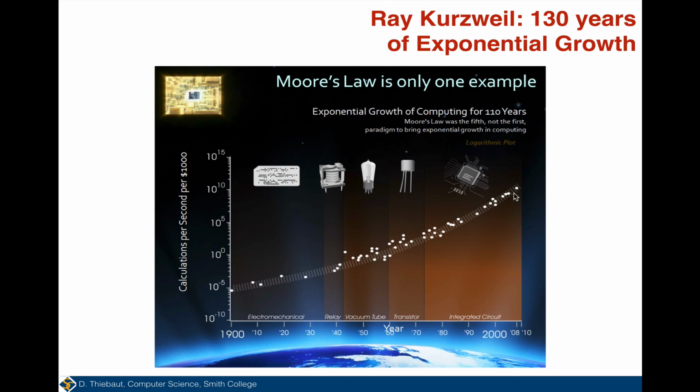So Moore with transistors covers really the end of that curve, and Kurzweil in this one shows that it actually extends more. You just have to look at something different. So Kurzweil's genius was to look at the right amount here. The amount that he's measuring is the number of calculations per second per $1,000, and the $1,000 will also fluctuate as a function of time.